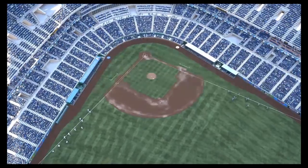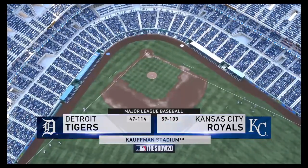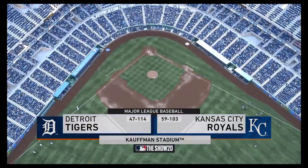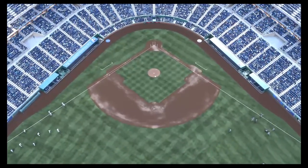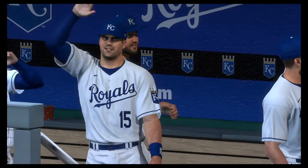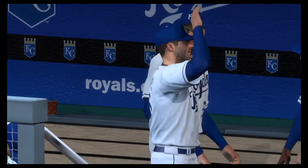We are under the lights this evening as we get you set for another edition of Baseball on the Show. Coming up, we've got a good matchup in store between the Detroit Tigers and the Kansas City Royals. Major League Baseball on the Show is next.